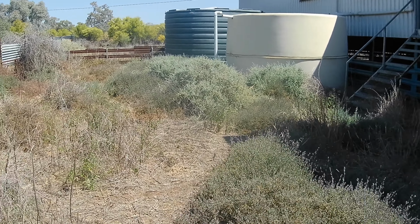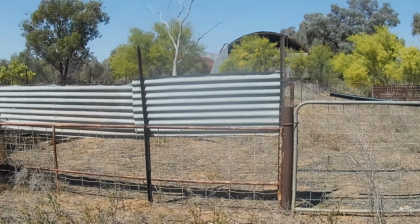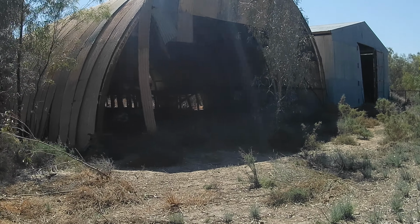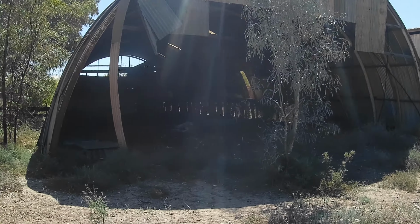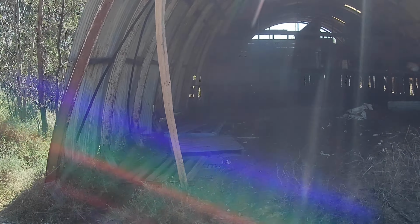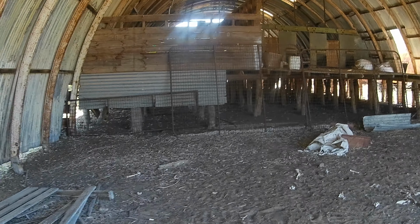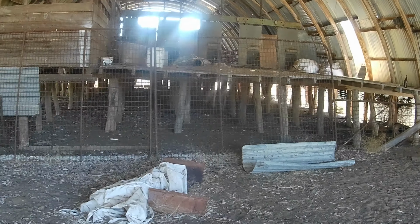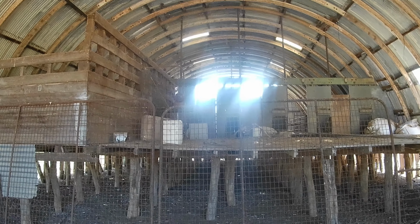Lots of water tanks, access to the inside, and out to more yards. And here we have a couple of giant Nissen huts. No, maybe one Nissen hut and one standard shed. They must have kept the sheep inside at some time or other. Unless it was a machinery shed. It's up on stumps, like, once again, maybe the sheep were going underneath. And up top, who knows?